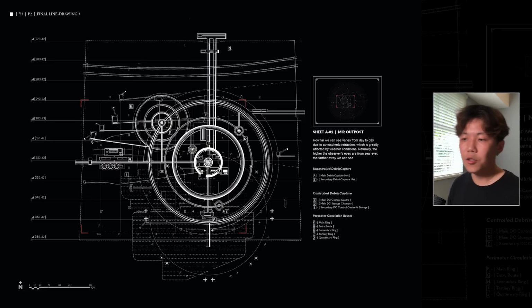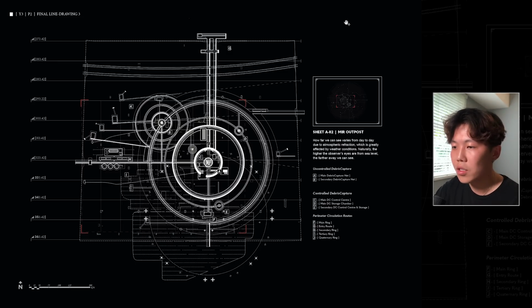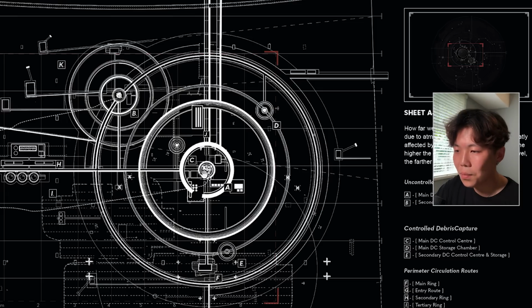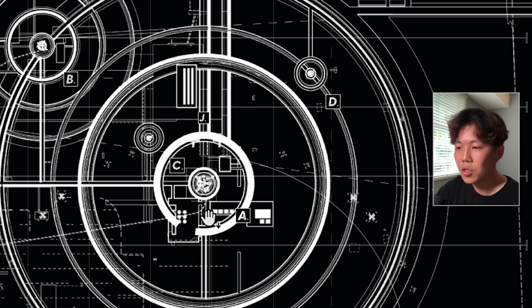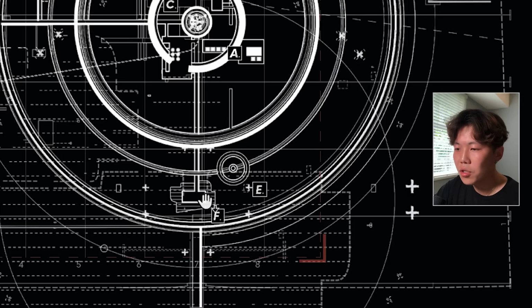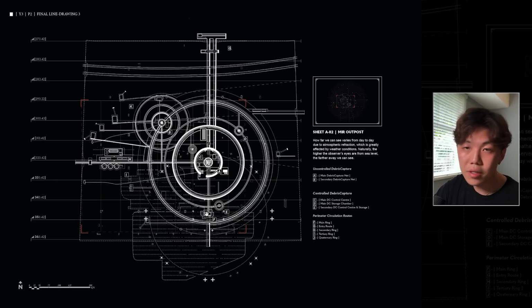And then next is a line drawing, pretty much of the previous render. This more accurately shows the different purpose of each area. These annotations were very annoying to do. You see the main fragment here, smaller ones. And there will be these facilities which accommodate scientists to study these materials around each site, as well as emergency evacuation zones, which can detach from the main structure and float away to safety.